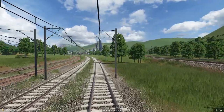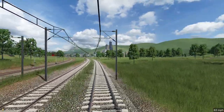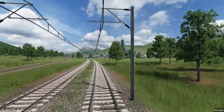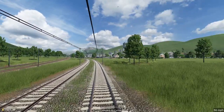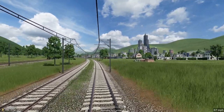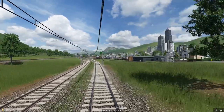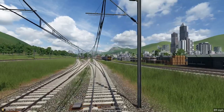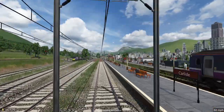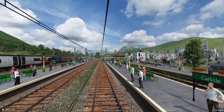So we'll be approaching Carlisle soon. At least the train got up to 80 miles per hour. That's a decent speed, just for going basically around a corner to the next stop. There we go, class 150 on the right hand side there. Other Avanti West Coast, the Pride livery on the left hand side there. Looking good.